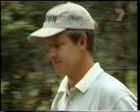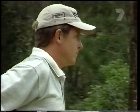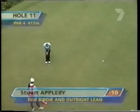Three in a row. Yes. Three in a row. Back with a share of the lead at 10 under par. Gee, that's a big three on that hole. And then out in fourth round, final day. It's for half.